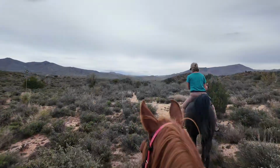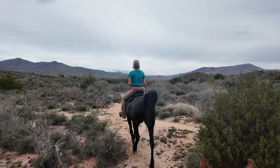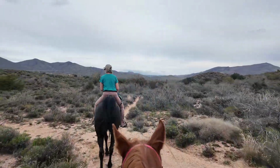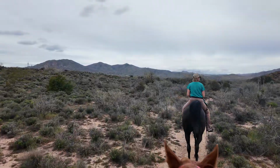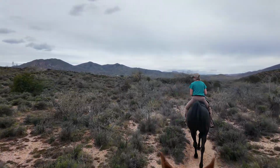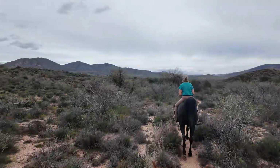The other thing you could do is don't go out at the beginning. Let all the riders go out, just wait at your trailer and leave 5 minutes late, and then maybe you'll have some trail to yourself. Knowing your horse and what it needs is all really important at the ride start.